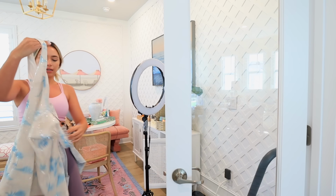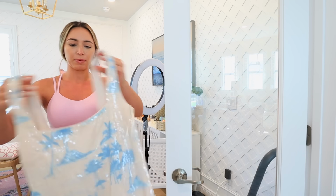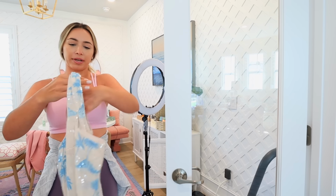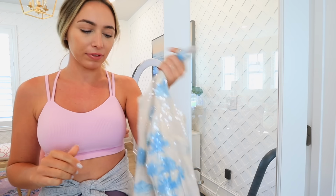And then I also got this. It didn't come in time. I got all this stuff for Tampa for a friend's birthday party, and I had to get something else because this stuff arrived after I left. An update on different cute outfit things.